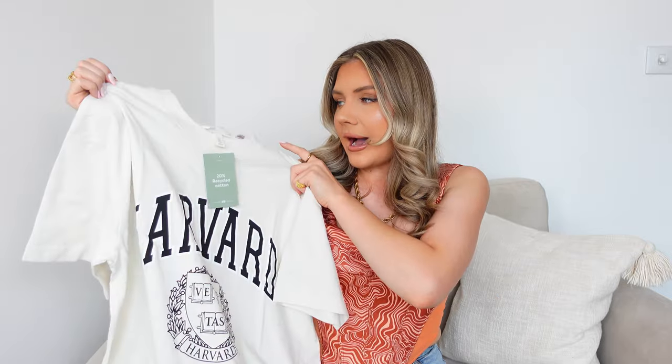This is great. One of my go-to outfits for this time of year is a baggy t-shirt with cycling shorts, a leather jacket thrown over the top, or a blazer. And I'm after a new t-shirt. I haven't got that many. I don't know where they've gone.